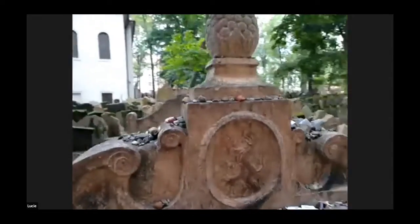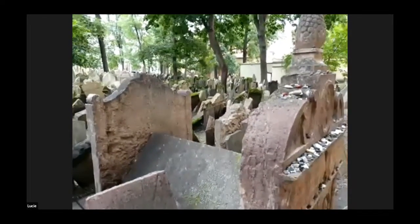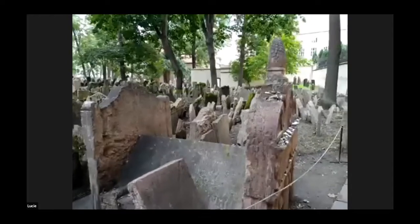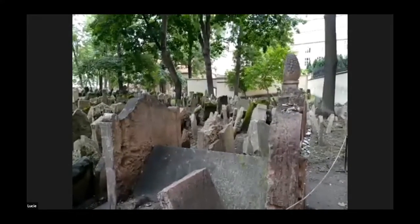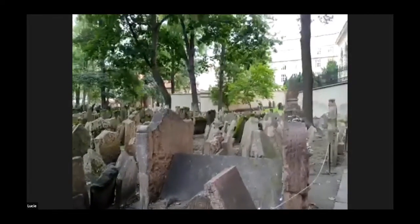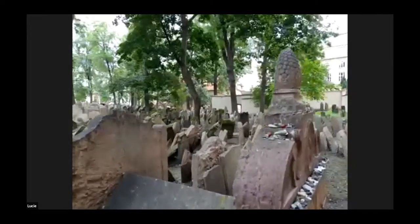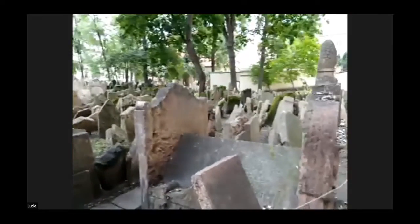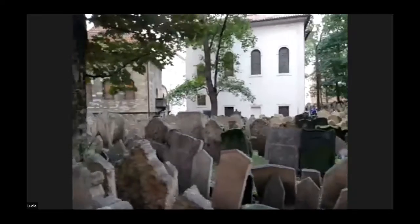That's the tomb of Yehuda Leva ben Bezalel, called Maharal, Rabbi Lev. He was a scholar, rabbi, teacher, judge, and he introduced new methods of learning, not only to learn by heart, but to combine practical life with learning and teaching. According to the legend, he created an artificial man from clay, and he mixed Hebrew letters, and he called this artificial man Golem, and he made Golem alive. And Golem followed his instructions.